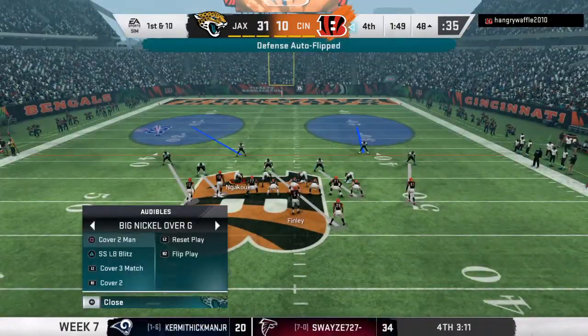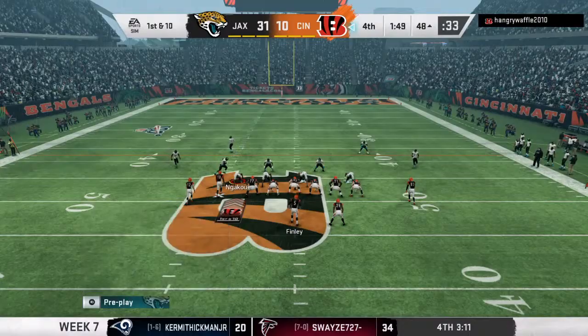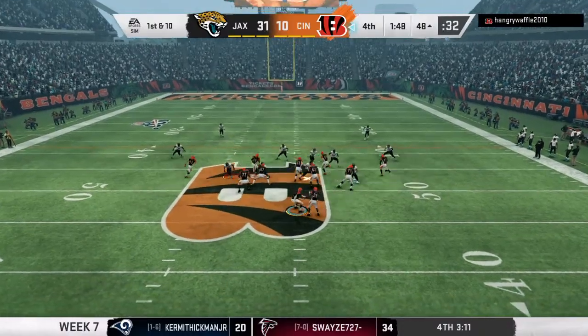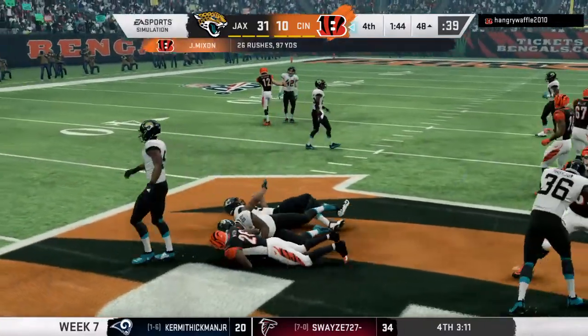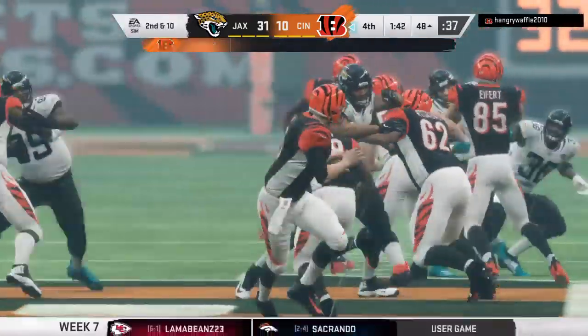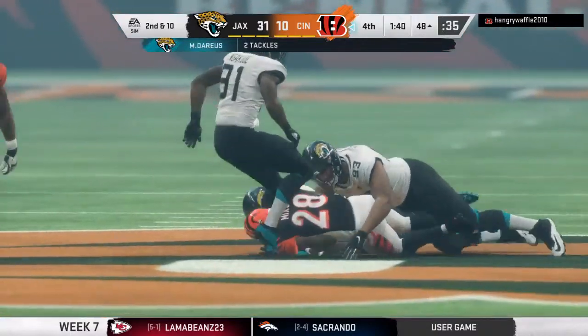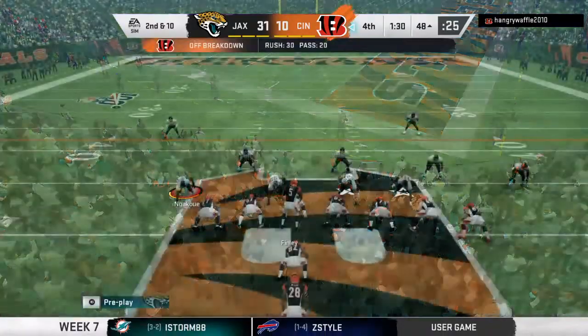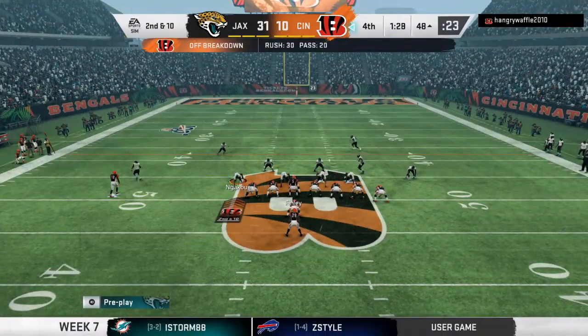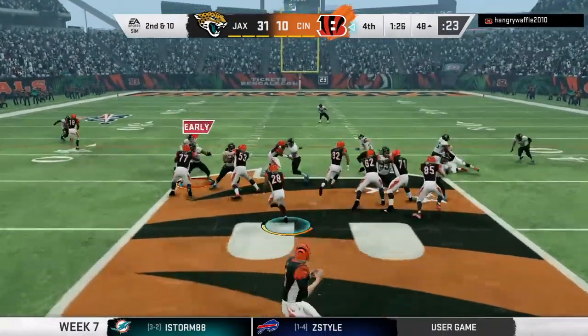On the delay, it's Mixon. And boy, this defense again really making things tough on him as they stop him for no gain. Early down stuff to put this offense in a precarious position. We know that securing the point of attack, especially against the big-bodied guys in the middle of this D, has got to be priority one.